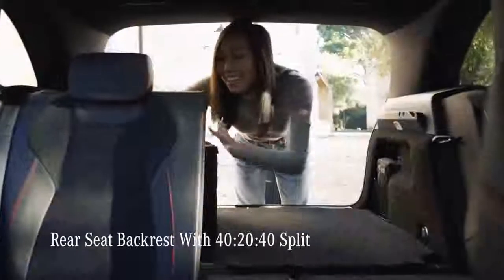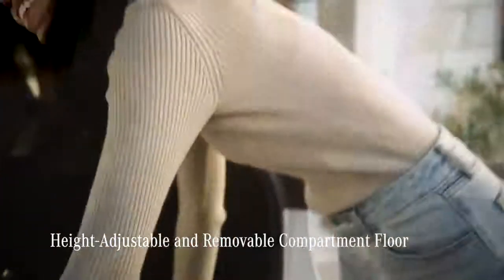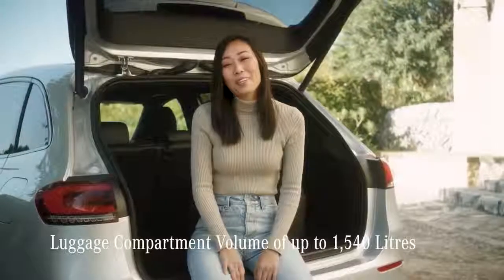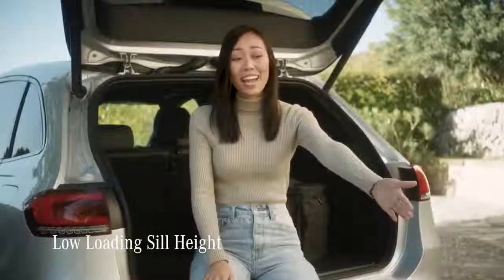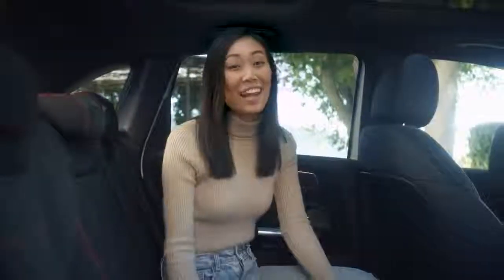And it gets even better. It has a rear seat backrest that folds in 3 as standard, like this, and like this. The compartment floor is not only height adjustable, but removable too, which is perfect for storing my equipment or maybe someday a stroller. Overall, the luggage compartment has a volume of 1,540 liters, which is a benchmark in its segment. And it has a low loading sill height, so you don't have to carry heavy stuff up high. And if you're carrying friends and family, they'll enjoy extended headroom in all the seats and more legroom in front.